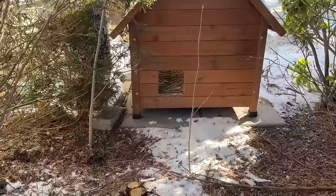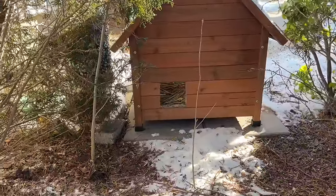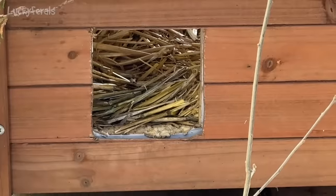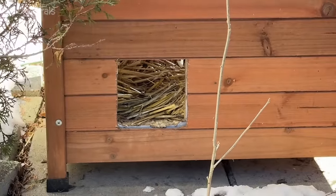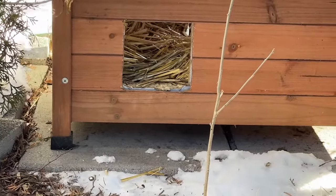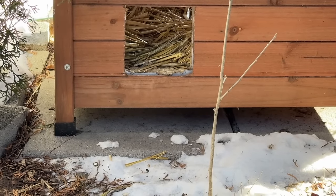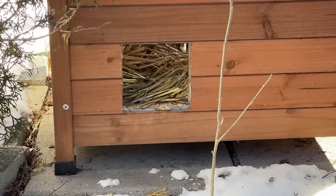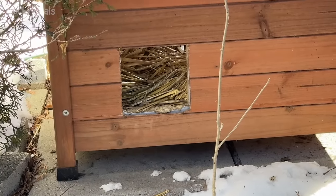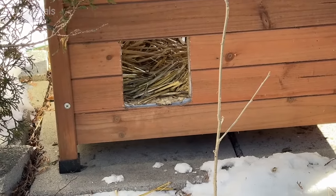What is that, like a new tree growing? See that stick growing straight up? But can you see what's going on in the straw? I'm wondering if someone's been using it, because it looks like the straw has been pressed down where this door opening is. So this is the door opening that has always been in the back of the shelter. This is not a new door opening.